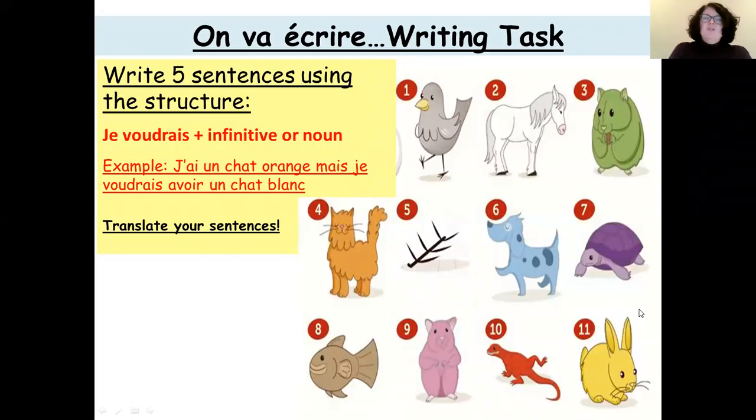Alors, très bien. Maintenant, on va pratiquer. So let's practice now. So I want you to write 5 sentences using the structure je voudrais plus your infinitive or a noun. Let's look at the example. J'ai un chat orange, mais je voudrais avoir un chat blanc. Okay, so I have an orange cat, but I would like to have a white cat.